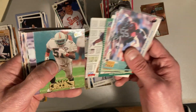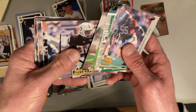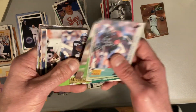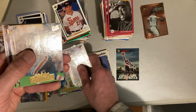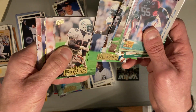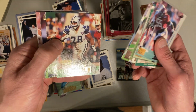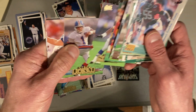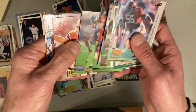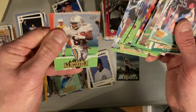Tim Brown, Brian Cox, Gene Atkins, Rocket Ismail, there we go. Jeff Cross, Terry McDaniel, Irving Fryar. Aubrey Beavers, Tim Bowens, Andrew Glover, Leon Lett, there's the Leon Lett we were talking about. Steve Atwater, Darren Smith, Jason Elam, great kicker there. Shane Dronett, Steve Wisniewski, and O.J. McDuffie.